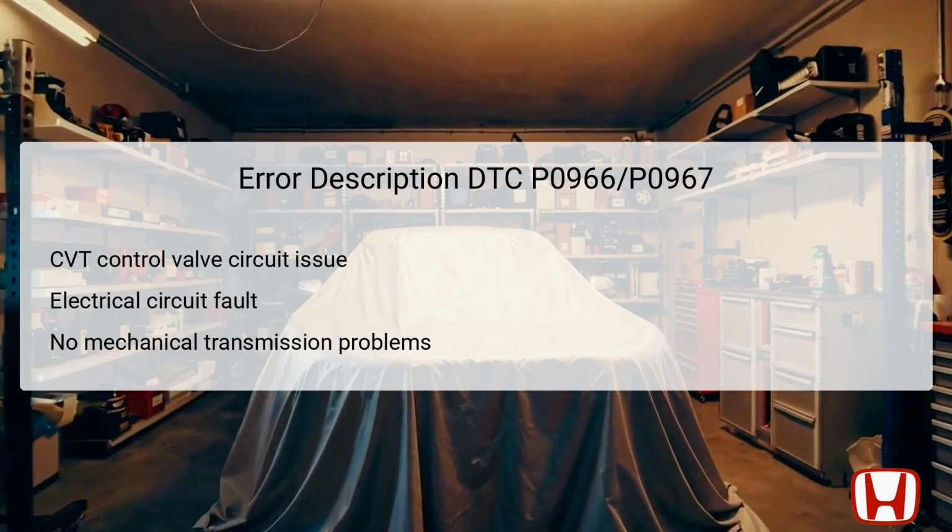DTC P0966 and P0967 specifically pertain to the CVT-driven pulley pressure control valve circuit. The CVT stands for Continuously Variable Transmission, which utilizes a series of pulleys and belts to deliver smooth acceleration without distinct gear shifts. The driven pulley pressure control valve is crucial as it regulates hydraulic pressure within the CVT, influencing how power is transferred from the engine to the wheels.